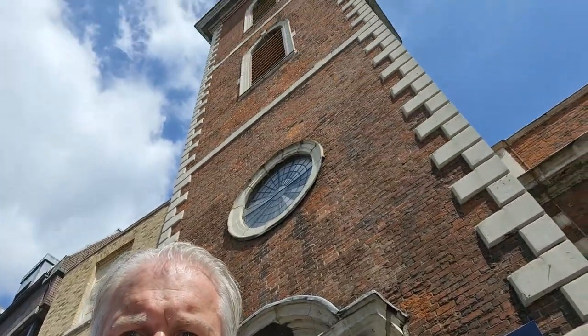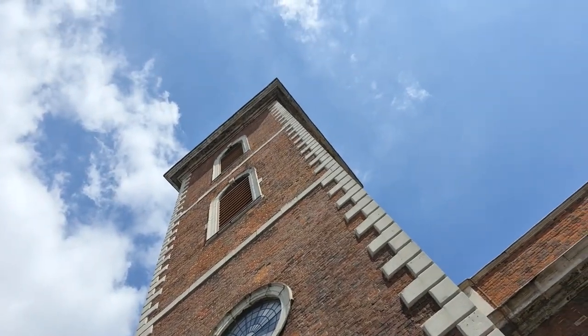I'll just show you up here. That's where the operating theatre is, and the viewing gallery. Absolutely crazy, but so interesting. All about the midwifery back then and how they dealt with pregnant women, and I mean, it's just wow, it's an eye-opener.